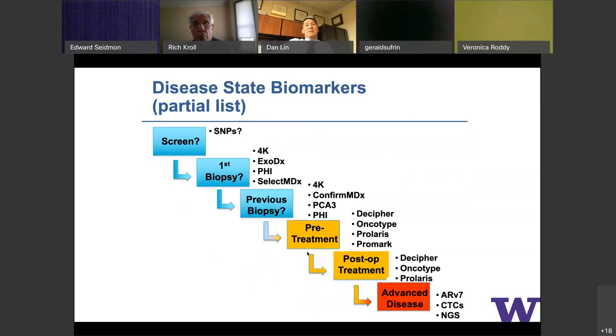This is a partial list of the disease state biomarkers. And I think this deserves updating, from my standpoint, every year, because biomarkers pop in and, in my opinion, pop out. There were some biomarkers that showed up on this list over the last 15 years that started some investigations and then got dumped because they didn't work. And then there are others that have stayed for a long time.